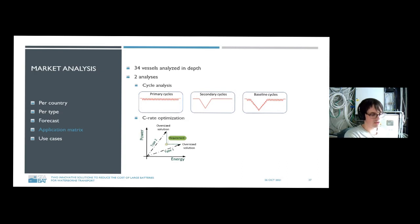We started analyzing these vessels and noticed two things. First of all, in a lot of vessels, there are different cycles for the battery to operate in. Typically, you have a very often recurring cycle, which requires some energy, but not the full potential of the battery. And then there are some exceptional cases, such as bad weather conditions or emergency situations, where the load on the battery is much higher, that we refer to as a secondary cycle. And when this primary cycle and this secondary cycle are completely different, there is a potential for a hybrid battery to be a solution, because the requirements for both cycles can be quite different. So that would be a starting point to install a hybrid battery.